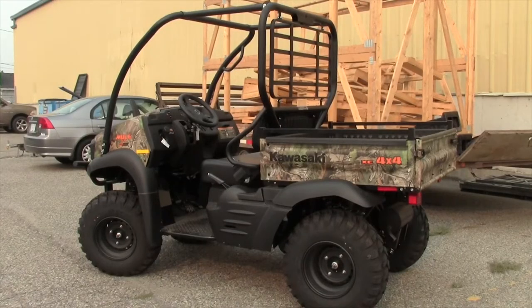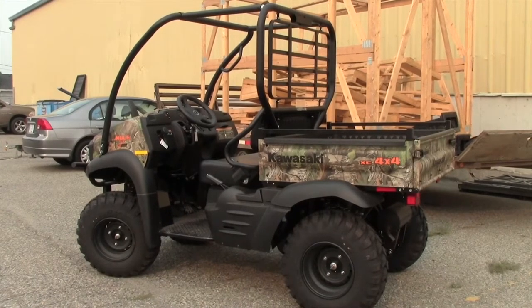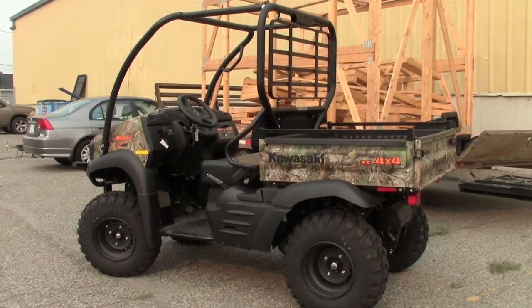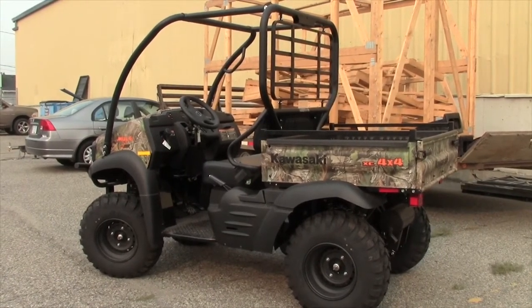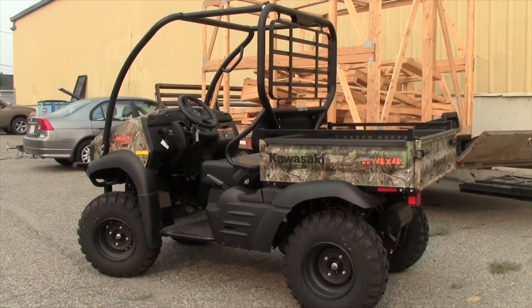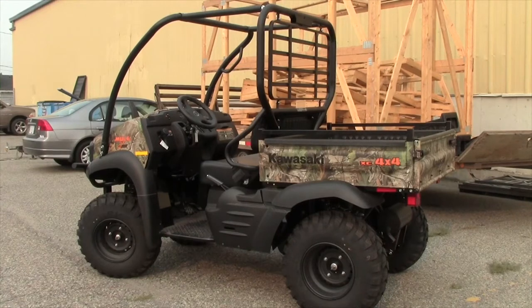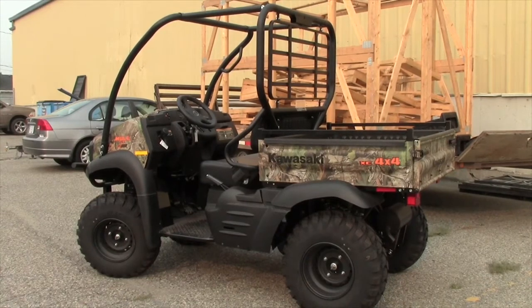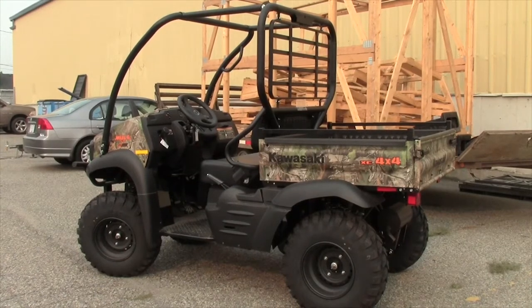So once again, with this particular unit, you're not going to have the articulation in the suspension as you would with other machines like a Honda Pioneer or Yamaha Wolverine or Viking. So you can take this out on the trail to go hunting and stuff like that. Just don't expect it to conquer some major feats. It just isn't designed to do that kind of stuff. But it will get you out on the trail.